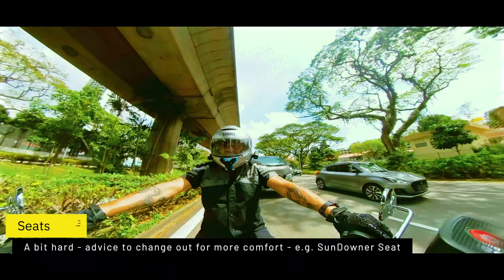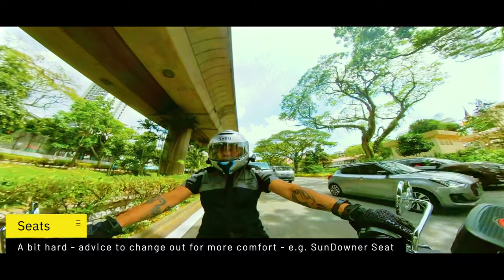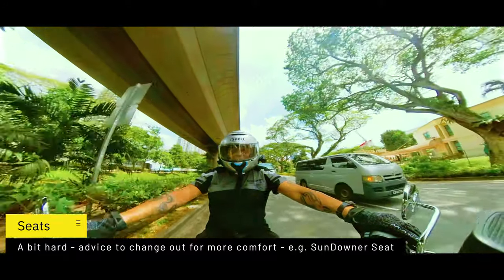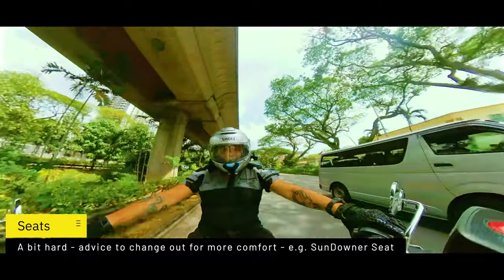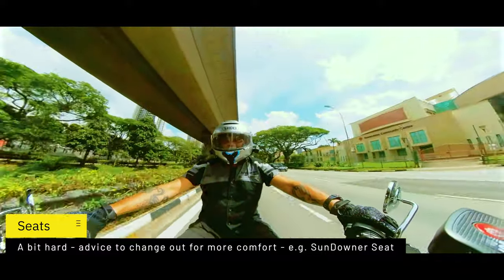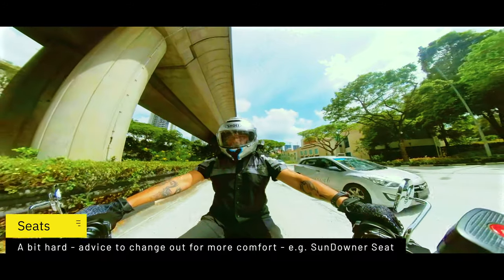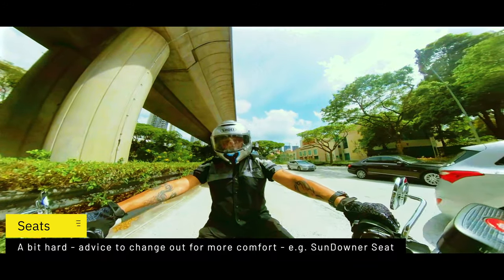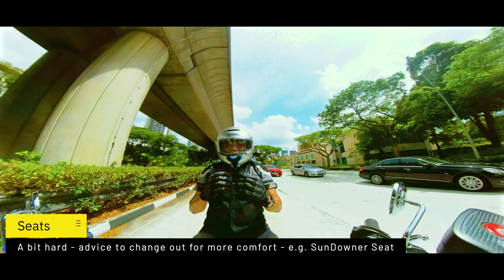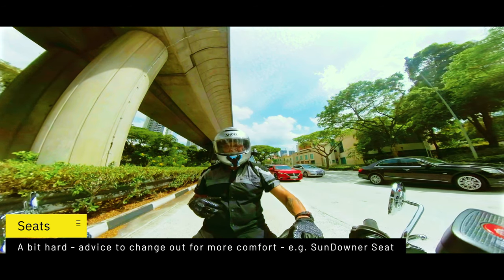I realize that the seat is just a little hard, and I'd probably decide that if I was to get a bike like this, or get the Fatboy, I'll probably go for the Sundowner seat. And I can attest to that because I have the Sundowner seat for my Diner, and it's wonderful. I've done thousands of miles on it with no issue. The added portion of it would be that it raises me by about 2 inches and back by 1 inch. So then I have a nice stretch.